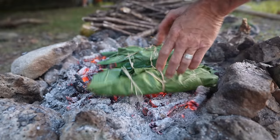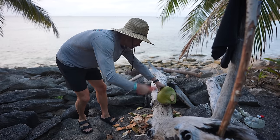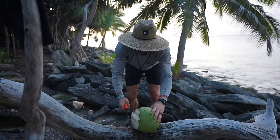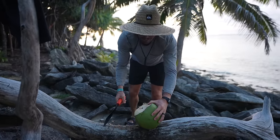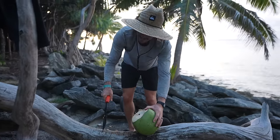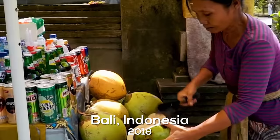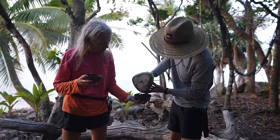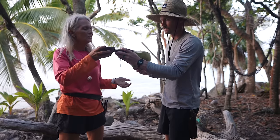Dinner! This might be the best fish dinner yet. It's amazing how natural this is becoming after 4 days. I feel like I've almost gotten as good as the coconut vendors that you buy from, where they're just like pop, pop, pop, pop, pop. Thank you. Cheers. Our final night.